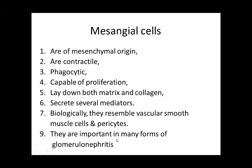So please note here that these special cells of the mesangium, which are connective tissue cells, act as a phagocytic cell or an inflammatory cell by themselves, which means they will protect against any pathogen or any foreign body that they can engulf. And they act as smooth muscle cells as well because they have contractile power, and they have pericytes. Let us examine in detail.